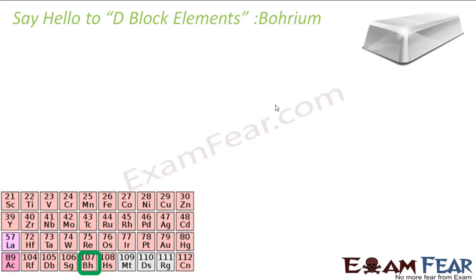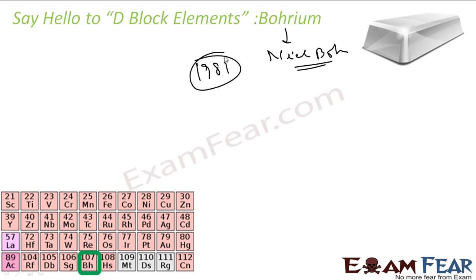Same thing, Bohrium. This is named after Niels Bohr. This was also synthesized, radioactive, and this was synthesized in 1981. And how did you synthesize this? For example, this Bohrium, atomic number 107, was synthesized by targeting bismuth with the nuclei of chromium. So when you target bismuth with chromium, at very high temperature, you get this Bohrium.